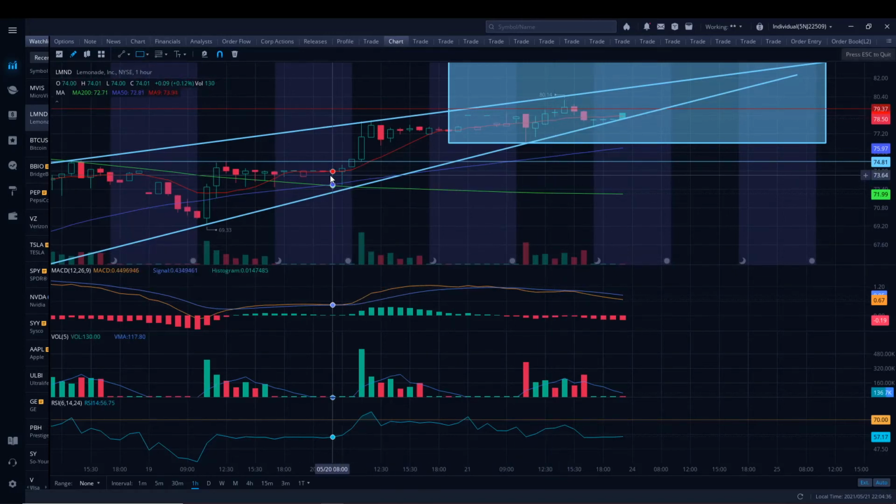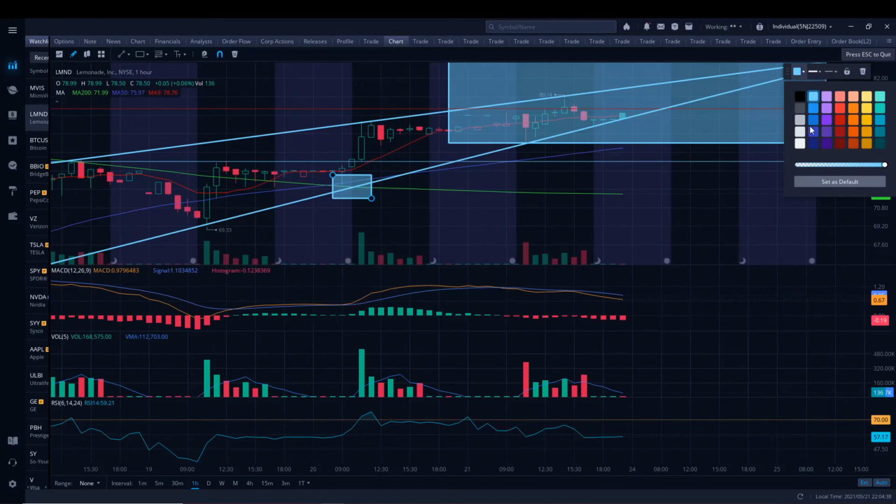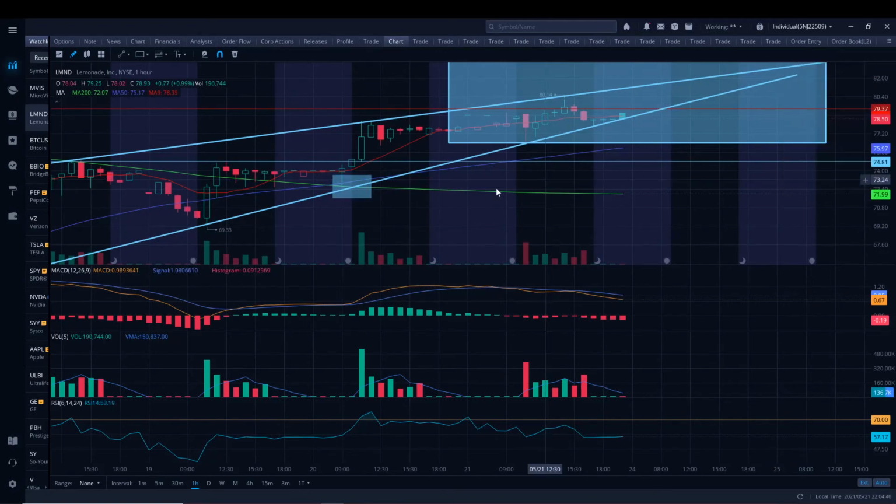We did get the golden cross on the 50-day moving average and the 200, which is very, very attractive. We did see a run up accordingly. So watch that blue line and that green line for support moving into next Monday, and the red line. So with that being said, we're going to go over the weekly.